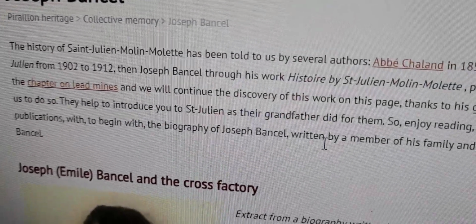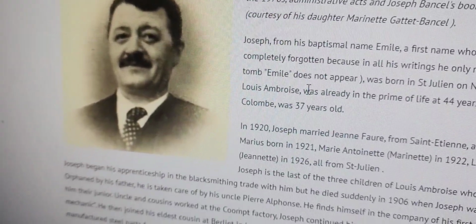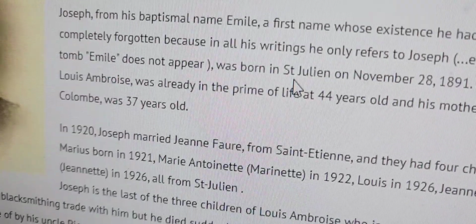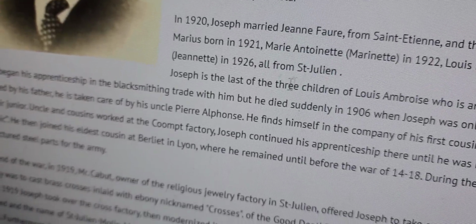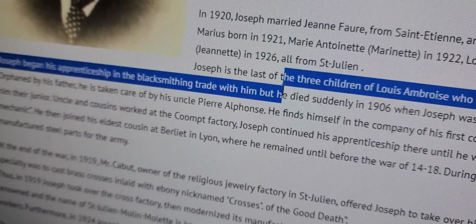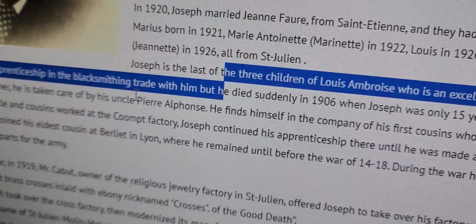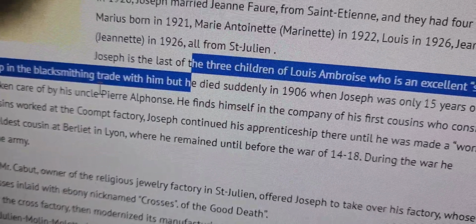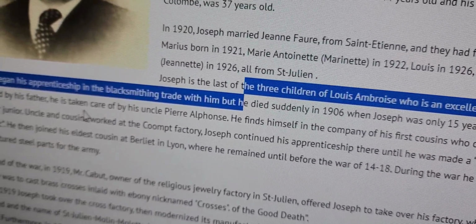Okay, so I found some history. Here is the man himself, Joseph Emile Bonsell, and his cross factory. Apparently, and I'm reading it along with you guys, it says he was born in Saint Julien in France on November 28, 1891. He was the last of 3 children, and his father was an excellent smith, meaning metalsmith. He began his apprenticeship in the blacksmithing trade with him, but his father died suddenly in 1906 when Joseph was only 15 years old. Orphaned by his father, he is taken care of by his uncle Pierre Alphonse.